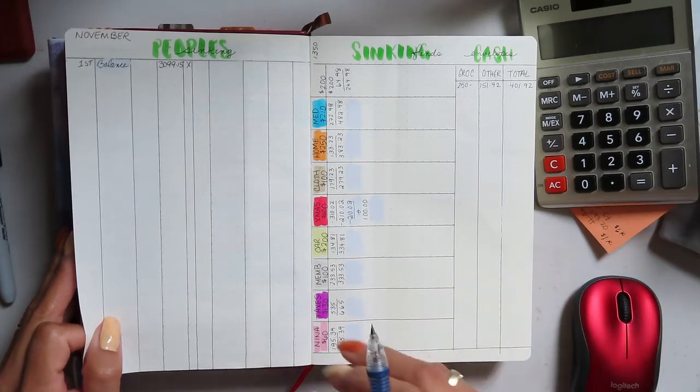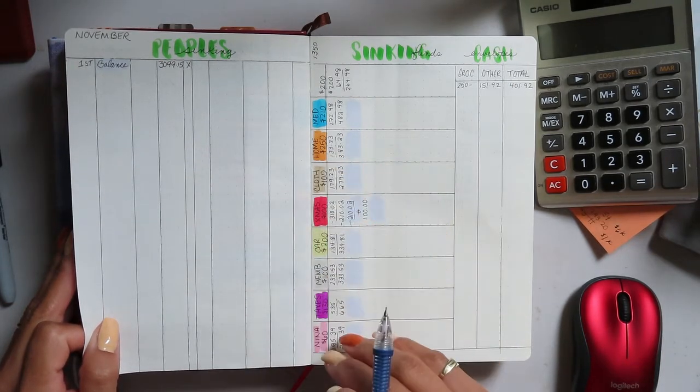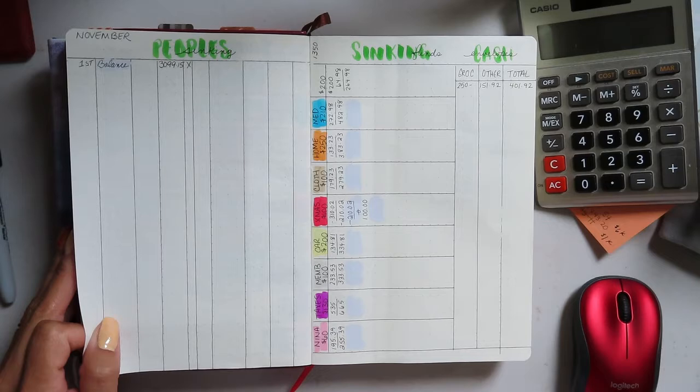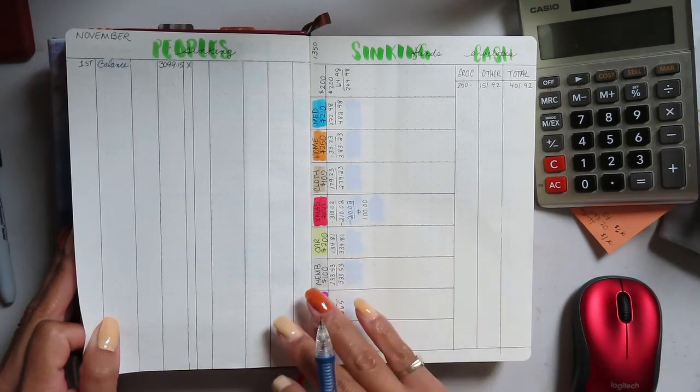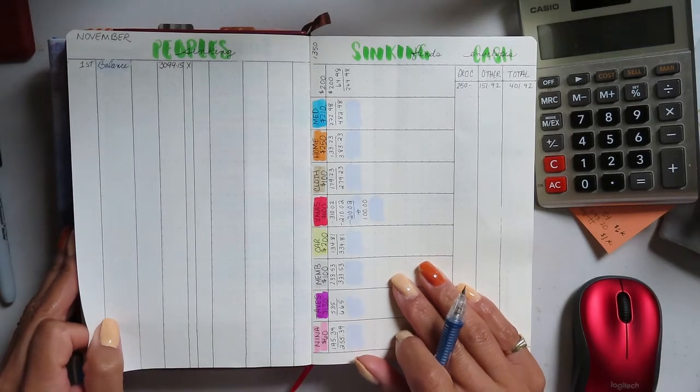Starting in January, we will be looking over these envelopes. We are going to be changing some of the amounts. Not sure if we are or we're not. Obviously, we'll be doing the review, and I will be making a video out of that.